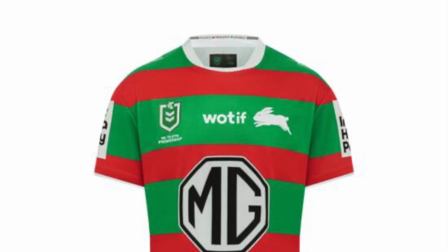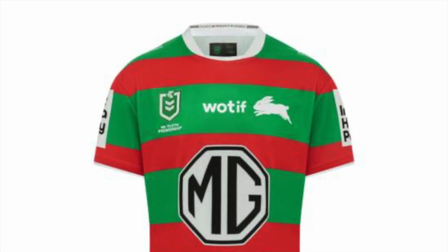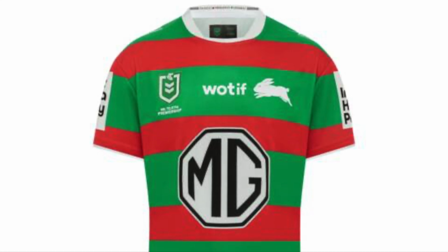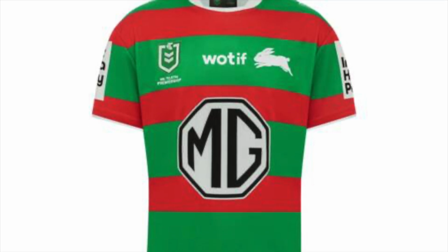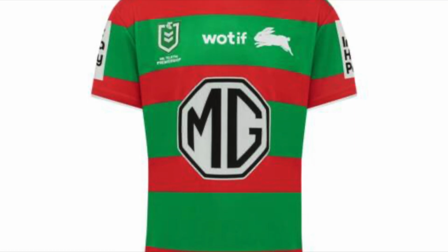Who can argue with the timeless green and red stripes, right? There's only one thing that could possibly let this down, and it's the big MG logo. But actually, with the white cutaway, for me at least, I think it works. I've always personally preferred the away shirt with the white accents to the home with the black. And that is something that is not different here.